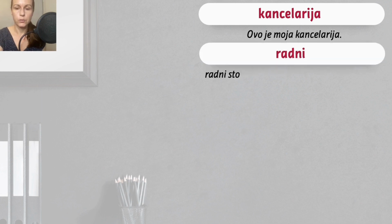Sljedeća reč u tekstu je pridev radni. Next word in the text is the adjective radni. You can probably already connect this word to the verb raditi, to work. So radni is an adjective that is derived from this verb. And common phrases that you will hear with this adjective in the context of work are radni sto, radna stolica. Radni sto is a work desk, radna stolica is a work chair, and radno vreme is working hours.